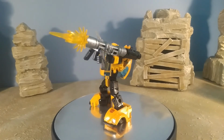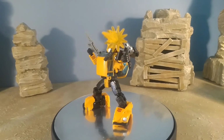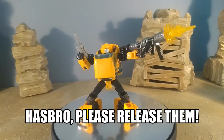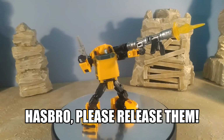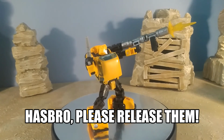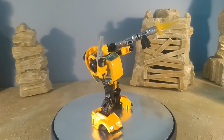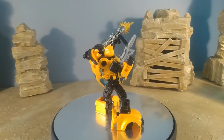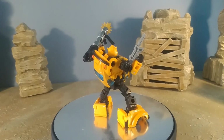I'd happily buy this figure again as a Glyph or Tap-Out, or if they actually do a proper repaint as Bugbite. But yeah, at the end of the day, I really love this figure. If you can find a copy, at the minute I think only Kapow might have sold out. They weren't sold out the last time I looked earlier in the day. They might have some left in.